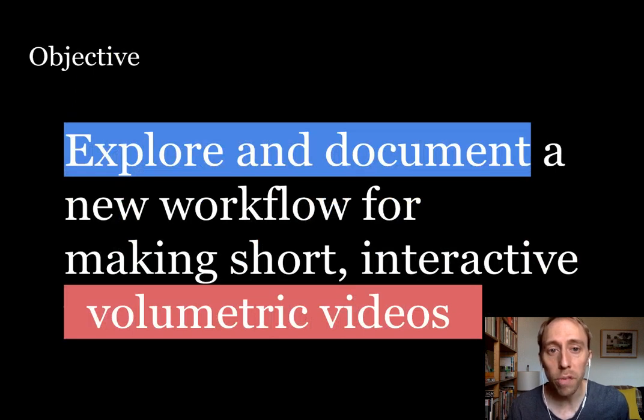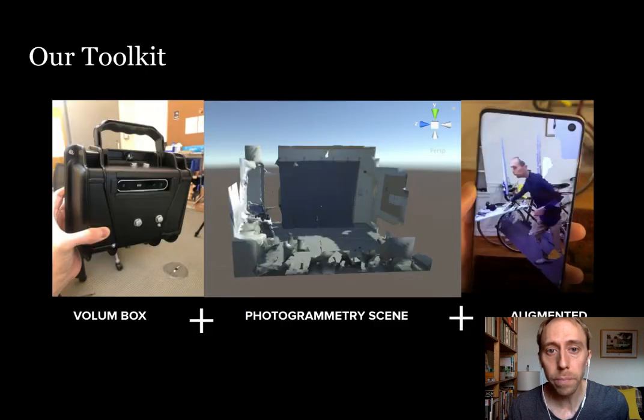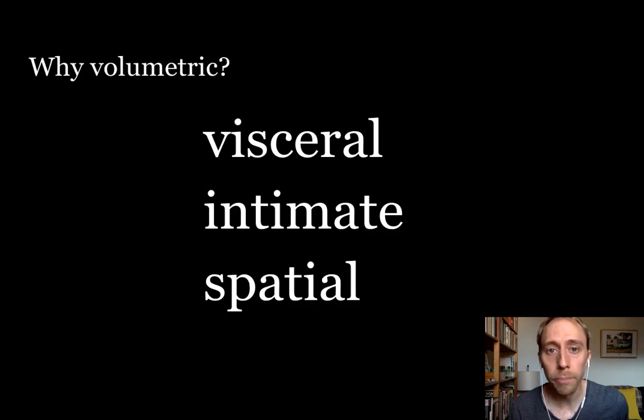We want to make it more feasible for journalists to capture 3D video in the field. These are the primary tools: the Volum Box depth camera, the volume workflow, which brings all of the 3D elements together in a photogrammetry scene. And in this case, we're delivering the story via augmented reality, and we can output to virtual reality or desktop as well. We've also developed documentation to make it easier for people to get started.